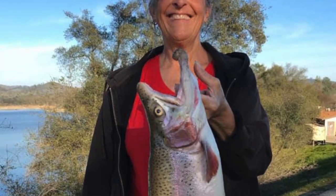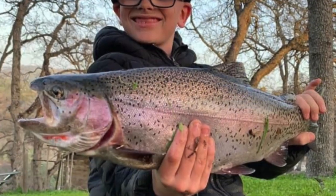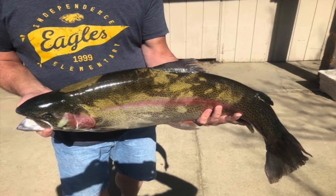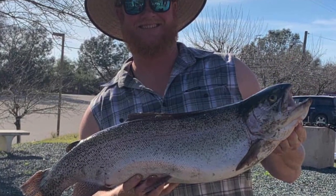Have guys been getting skunked out there? Absolutely. Guys have also been catching some pan-sized trout out there. I've even seen some limits coming out of there. But what has impressed me is the number of fish that I've seen between like 7 and 15 pounds. A 15-pounder was caught just last week. Huge fish. They're being caught by boaters and they're being caught by bank guys. That 15-pounder, or it was nearly 15 pounds, was caught on a trolled power grub. So boaters, bankies, they're all getting them.